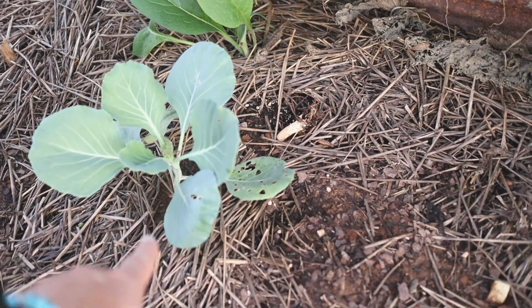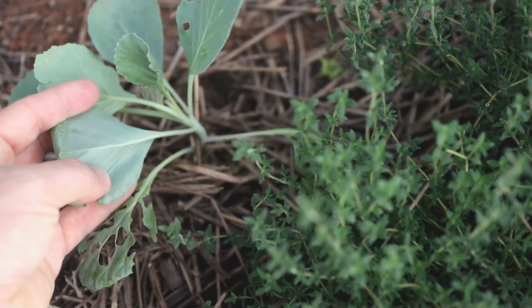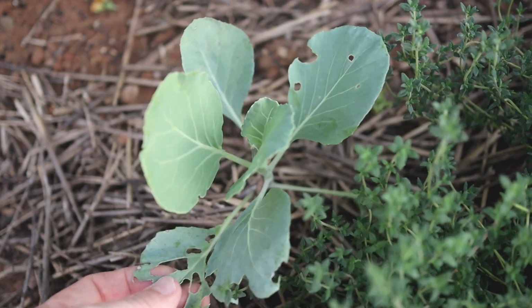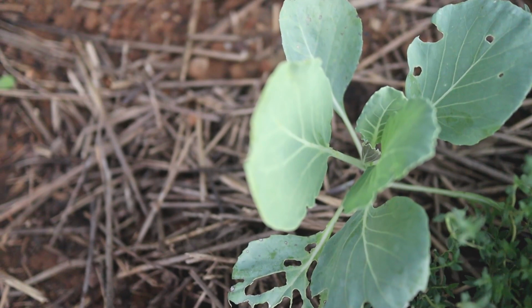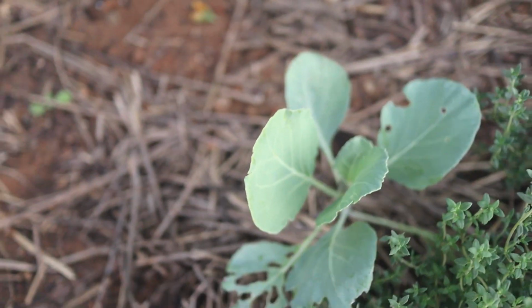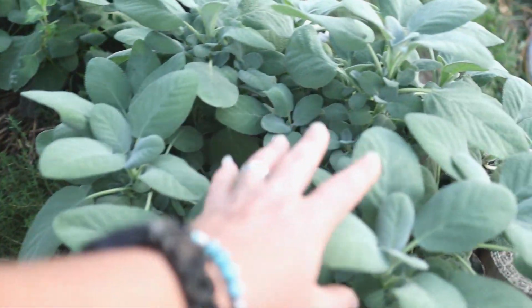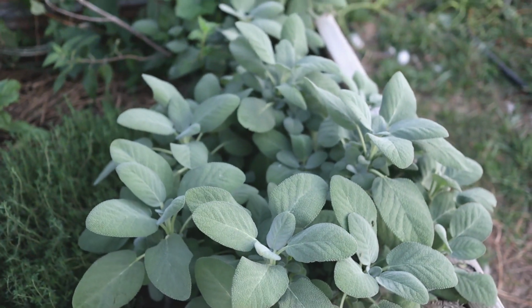Now I planted some cabbages in here, but something is starting to nibble on them. I don't know what. What is getting my cabbage? I might need to put some neem spray out here on these to try and help them. And then this is my beautiful English thyme that has been doing wonderfully, and my garden sage. Look at that. Beautiful, beautiful.